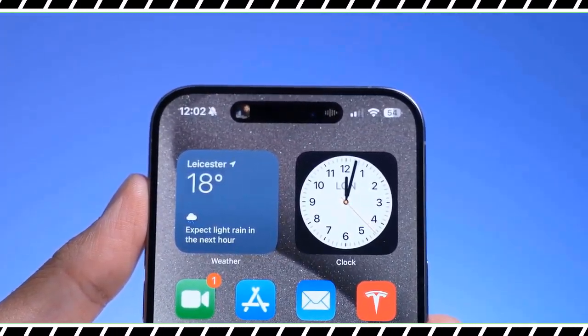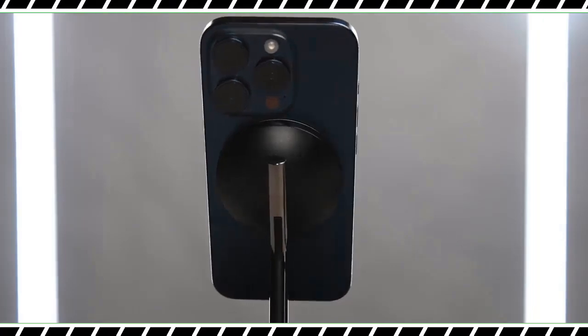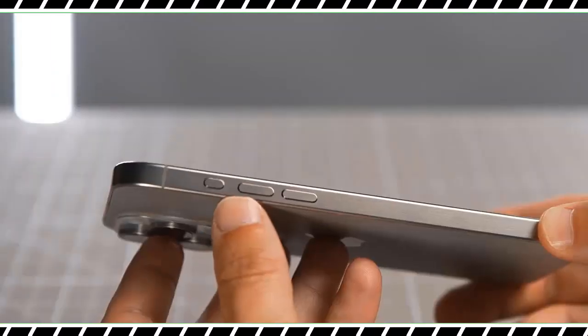Yes, the iPhone 15 Pro is good, but I'd rather have the longer endurance, bigger screen and smaller zoom.